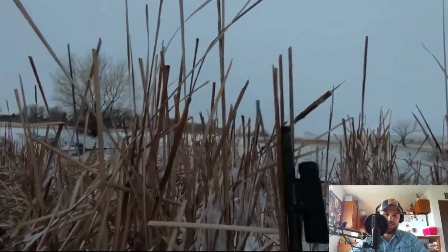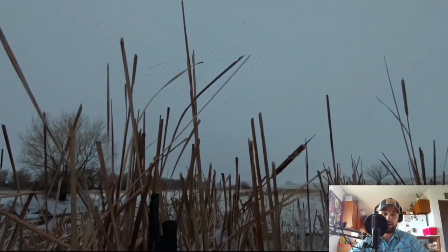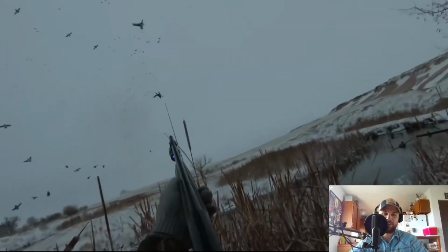Holy cow. So we'd see these ducks. They'd get up and swarm, literally swarms, and then they just come over. Oh, shoot, right out front. And here they come, just dumping in.